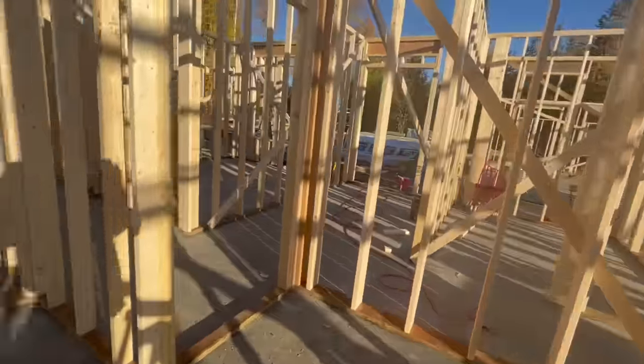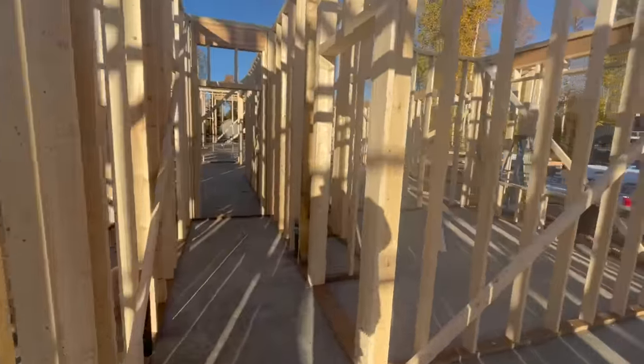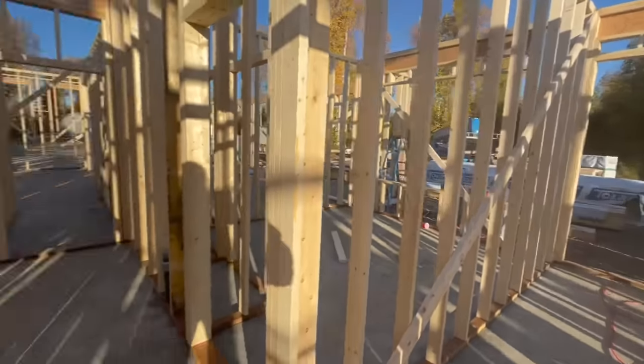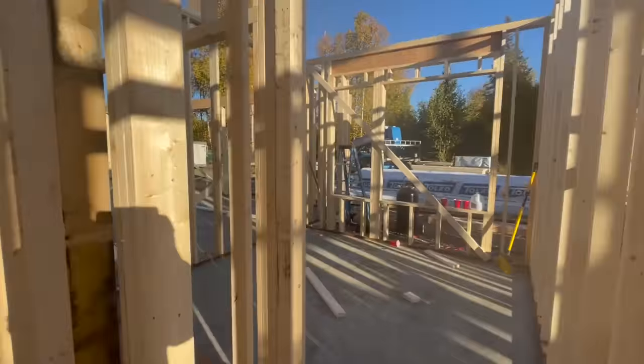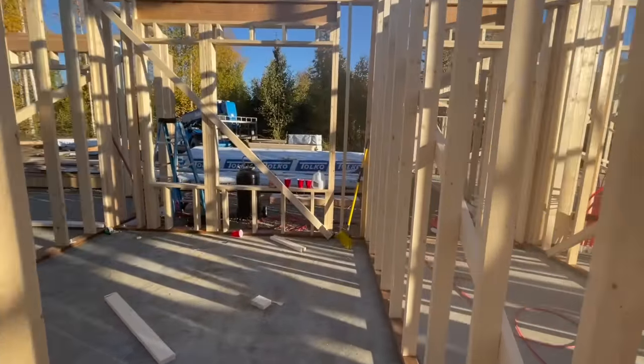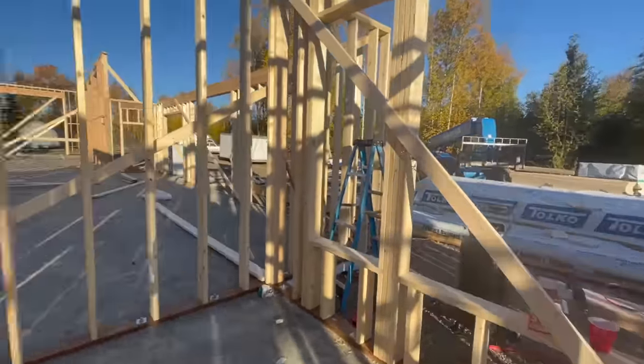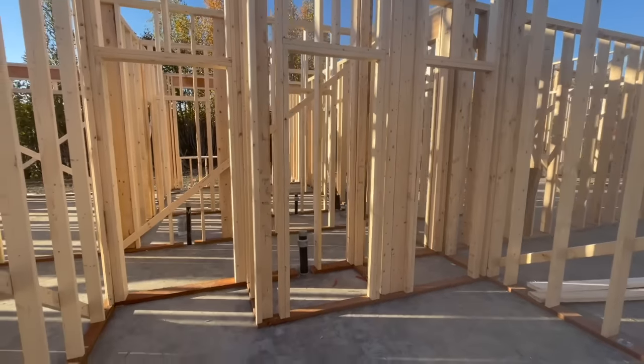Go out our bedroom door. Again, for reference, there is the front door. And then right around this corner is the entrance into my office. Nice big windows. And then we have two individual closets.